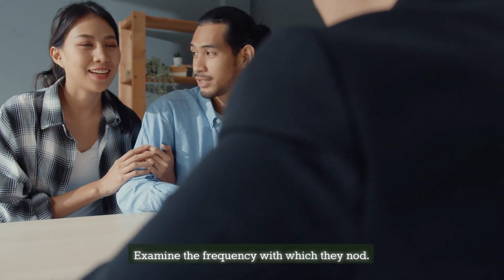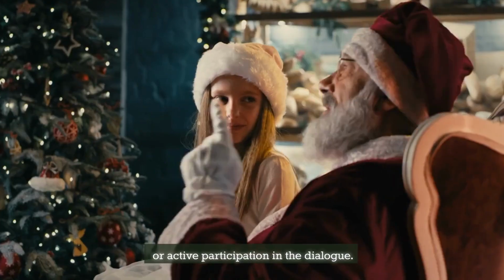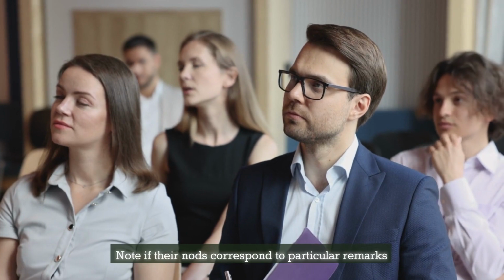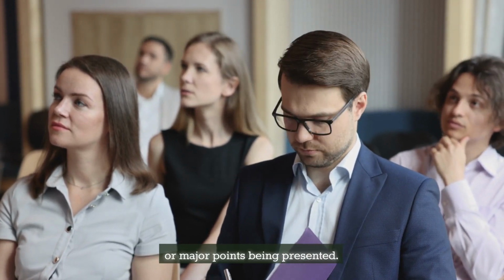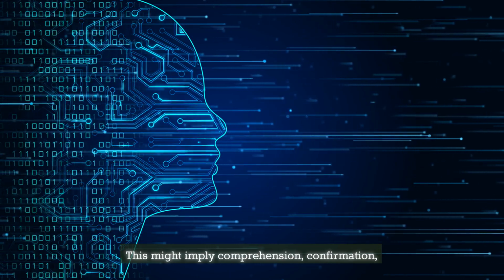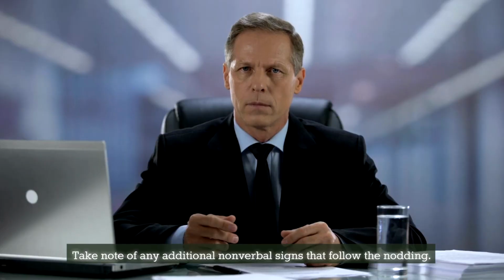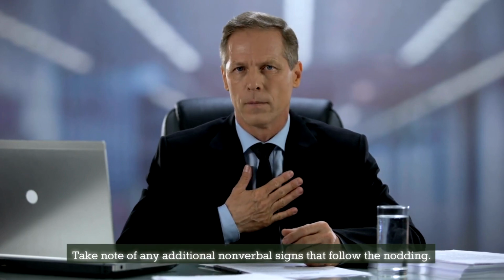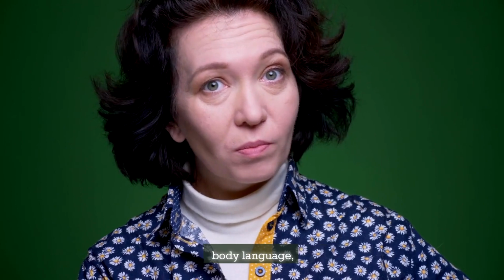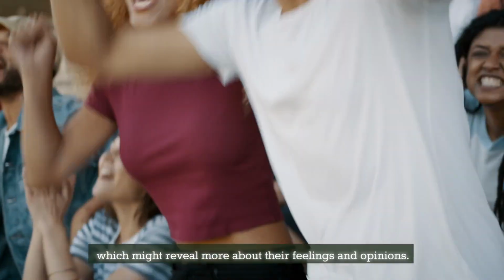Regular nodding. Examine the frequency with which they nod. Nodding often might suggest agreement or active participation in the dialogue. Note if their nods correspond to particular remarks or major points being presented. This might imply comprehension, confirmation, or openness to expressed ideas. Take note of any additional nonverbal signs that follow the nodding. Consider their facial expressions, body language, and verbal tone, which might reveal more about their feelings and opinions.